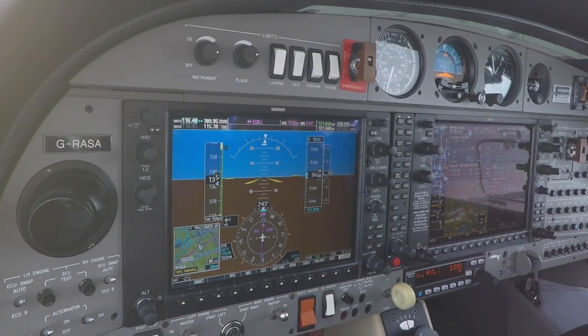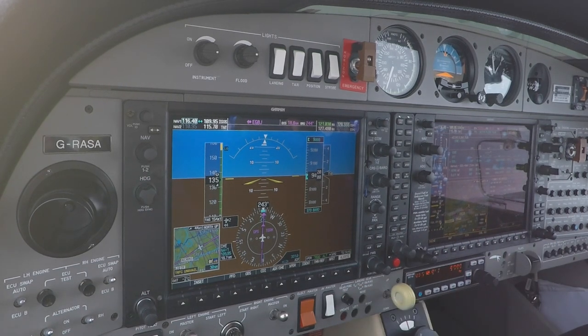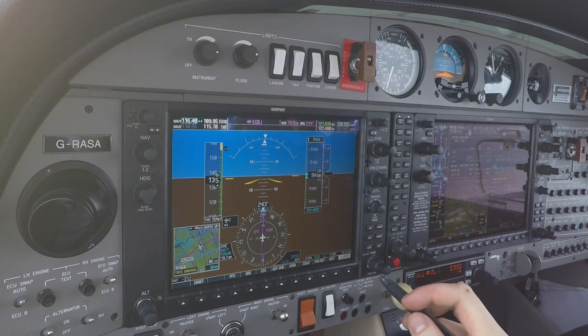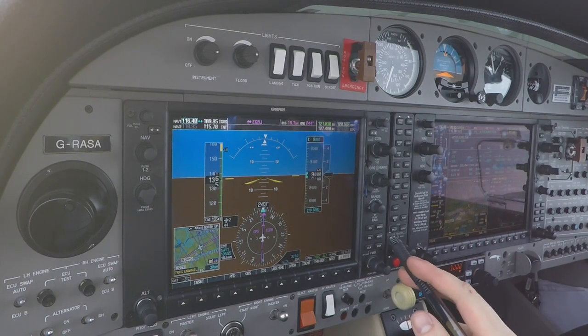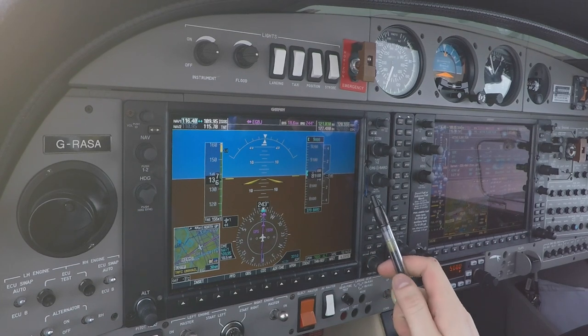Golf Sierra Alpha, London service now terminates, and I have no traffic observed on radar on your track towards Staverton. And you can QSY the frequency at your discretion, Staverton 128.555, goodbye.